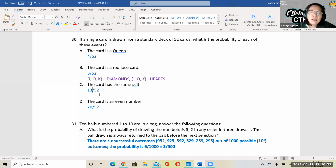If the card is an even number, we're looking at 2, 4, 6, 8, and 10. That's 5 per suit. Then you take that 5 multiplied by 4, because there are 4 suits per deck. That gives you 20/52. That would be an even number card.